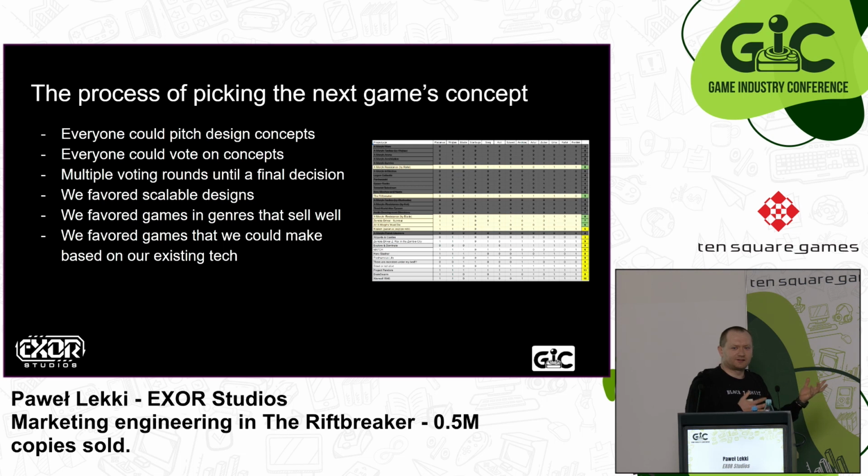The decision process for picking our next concept is actually quite important. In our company, everyone could pitch design concepts. We dedicated time, for example, a full day. Everyone can write up a concept, a short PDF. We throw that up in a folder, and then everyone can read it and vote on it.